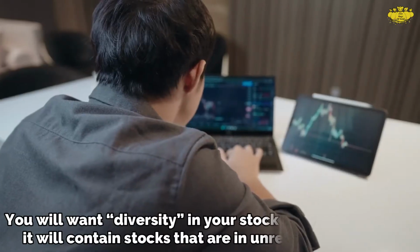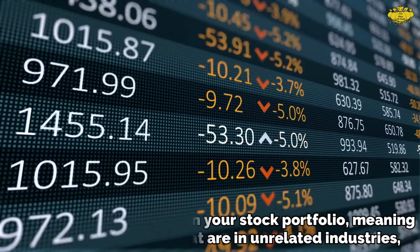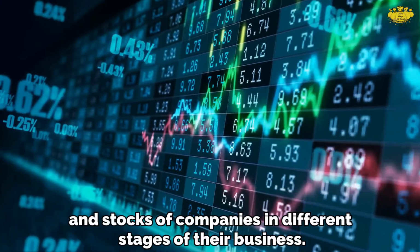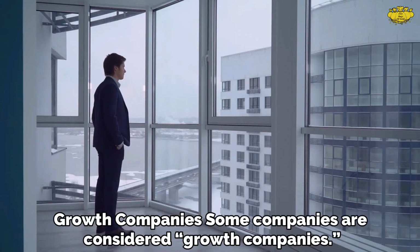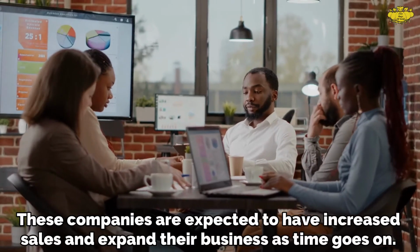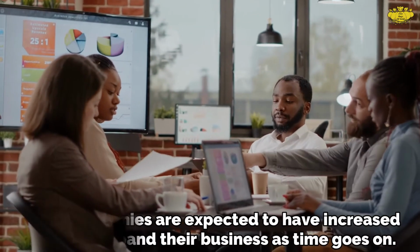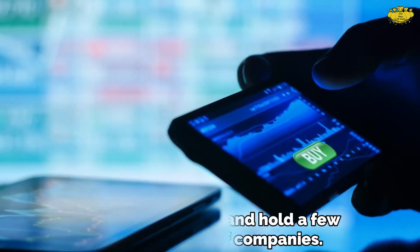How do I make a stock portfolio? You will want diversity in your stock portfolio, meaning it will contain stocks that are in unrelated industries, and stocks of companies in different stages of their business. Growth companies. Some companies are considered growth companies. These companies are expected to have increased sales and expand their business as time goes on. You'll want to buy and hold a few of these types of companies.